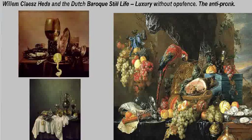We're going to take a closer look at this painting on the top. But here at the bottom is another example of his still lifes. And the top painting is called Still Life, and it dates from the 1630s. And the bottom painting dates from the 1640s.